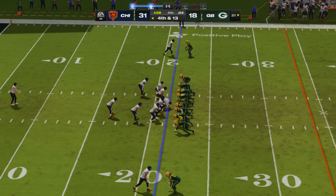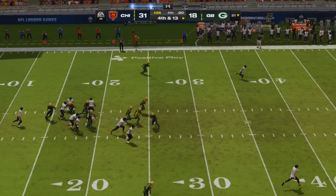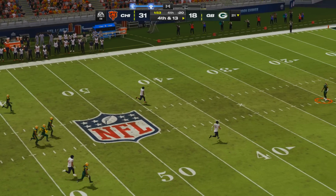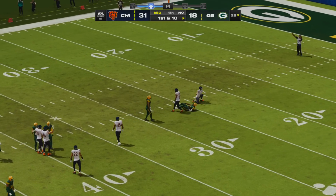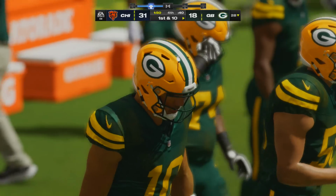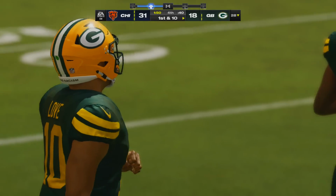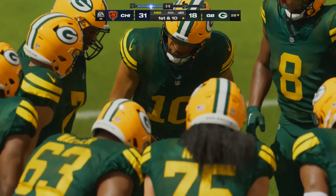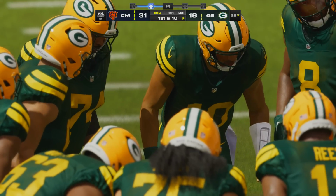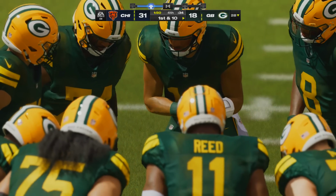Here comes the Bears punter now as he'll kick it away for the second time. Just a yard return there after a punt of 49. And out will come the offense as they take over. So here's Love and the Packers, down by 13, a minute 50 to play. How will this thing pan out? We'll watch as they come up on first down.